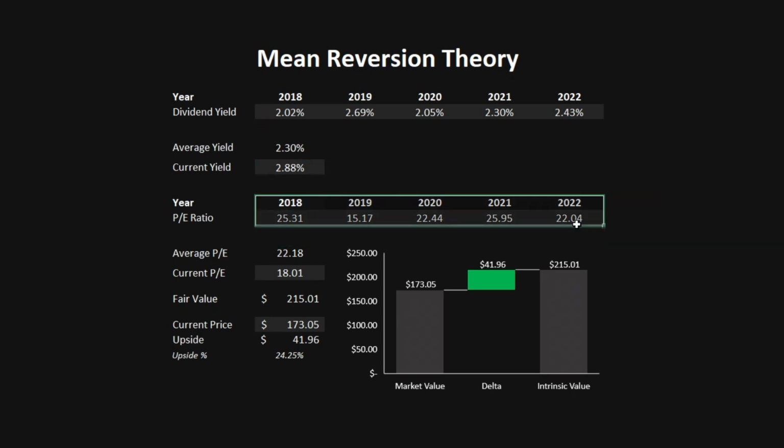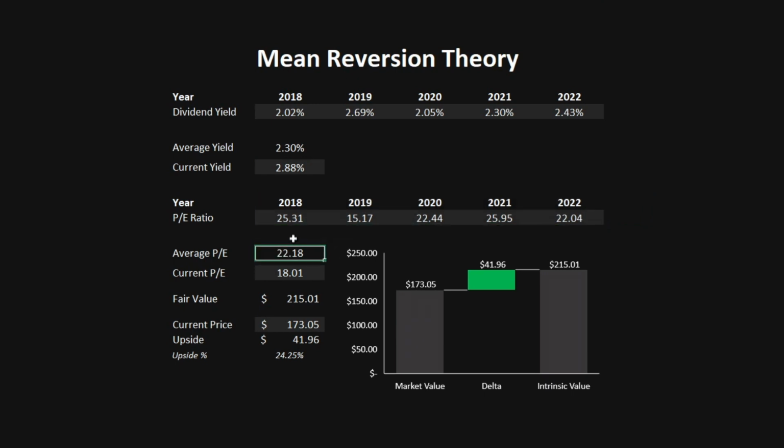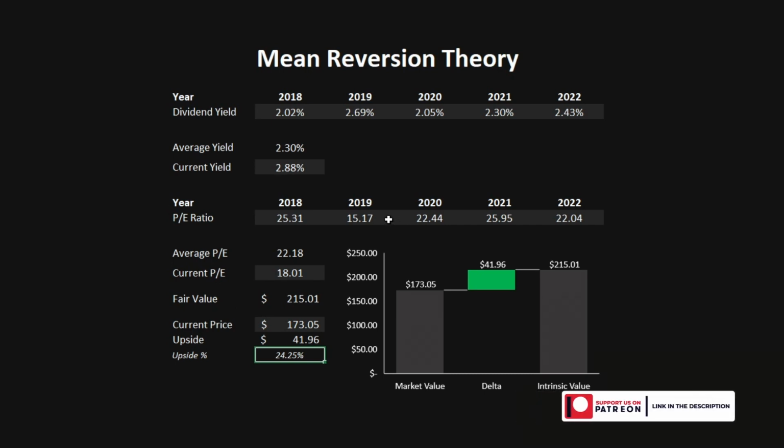Doing the same for the PE ratio, we can see that the average PE ratio of the past 5 years has been sitting at 22.18, while the current PE ratio is sitting at 18.01, meaning that it's also undervalued on this metric. This gives us a fair value of $215.01, which is a 24.25% upside of this model.